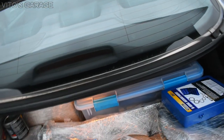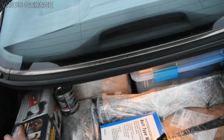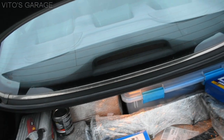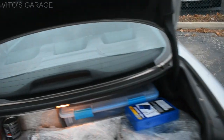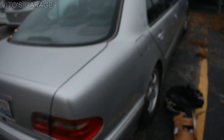So anyway, my friend had to leave the country, he had to go back to Slovakia. So he left all this stuff for me. A lot of car parts and tools and everything. So Michal, really, thank you so much for everything. You're awesome. Seriously, I appreciate everything.